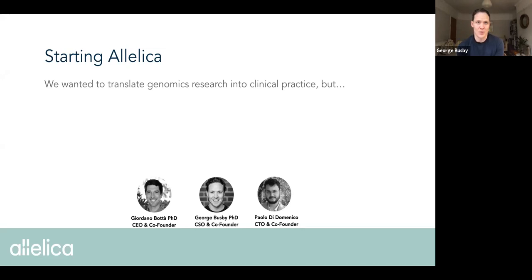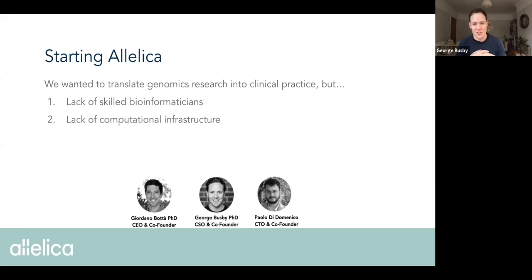And this is why we started the company, to try and solve some of these problems. One of the problems was that whilst there are very skilled bioinformaticians in research institutes, actually in the healthcare world, there's a real lack of skilled bioinformaticians. There's also a lack of really robust, strong computational infrastructure to do analysis of genomes at scale.